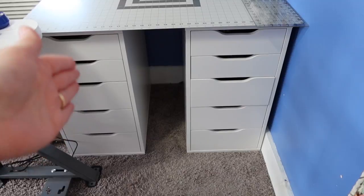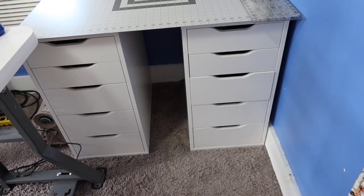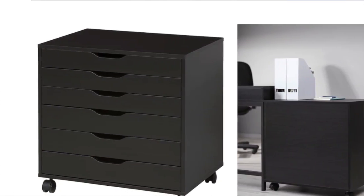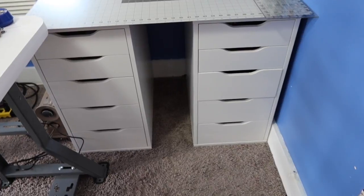They actually have one that's from about here to about here. It's a lot longer and it's better for paper, if you scrapbook, stuff like that. I'm really tempted to get one when I get more space for my larger patterns. That would be really awesome.